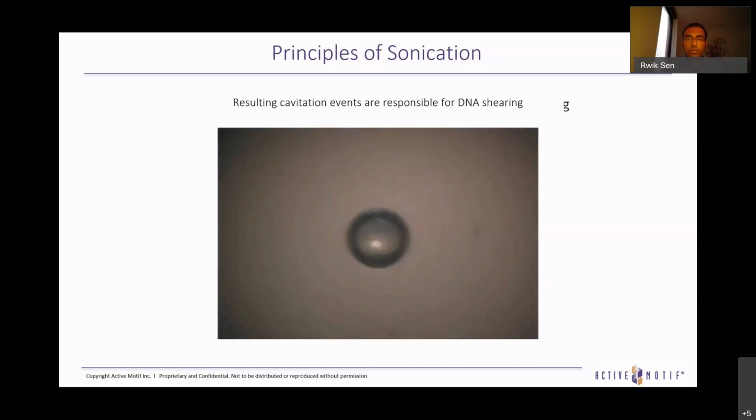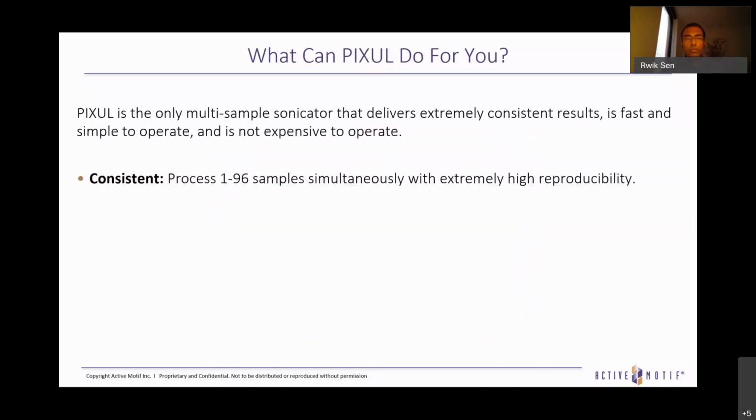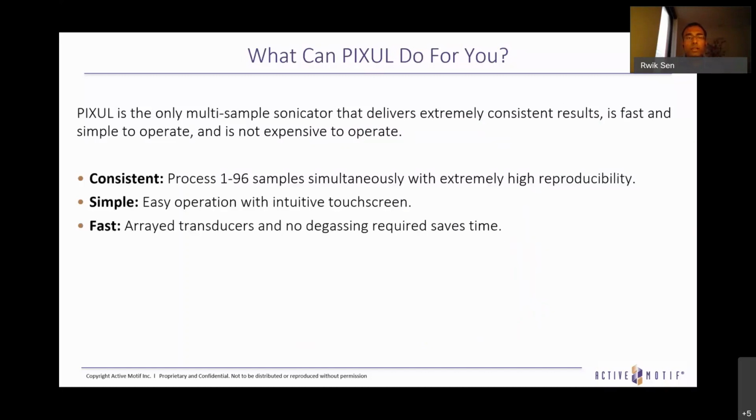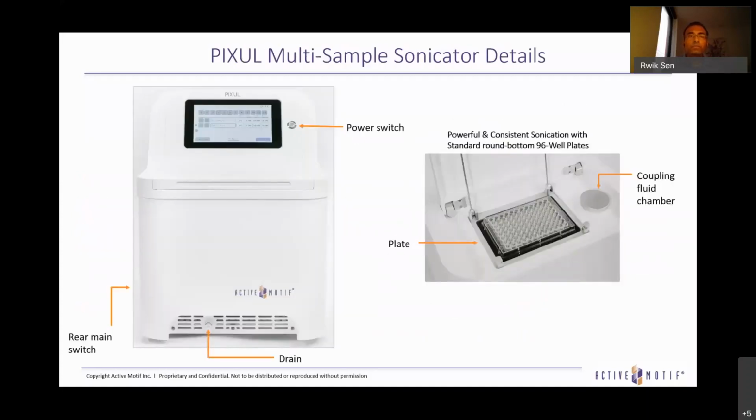If you can see this video, it looks like this, the bubbles expanding and compressing, ultimately giving you the energy. I'll show you some results, which hopefully will convince you that PIXUL is consistent. And if you have PIXUL for an evaluation in your labs, then you will be convinced of these other features, that it's simple, fast, and flexible. And also it's affordable in the long run because the consumables are really quite inexpensive compared to others.